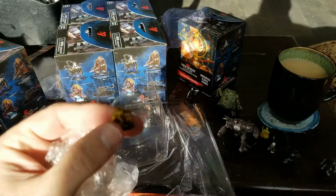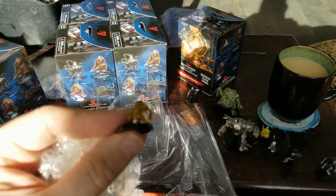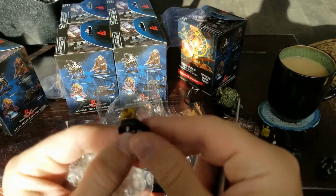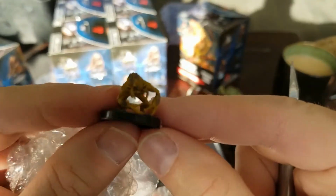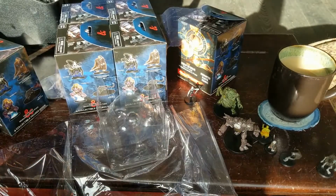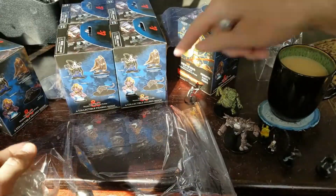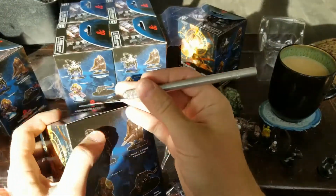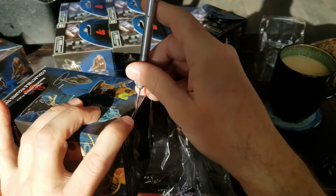Let's see, what is this guy? Smaller mini. Focus, focus, on the thing in my hand. Well, we're just not going to focus today, I guess. Okay, there he is. Ooh, that was a meenlock. I lost him. He's under here somewhere. Let's see, next one. What do we got?